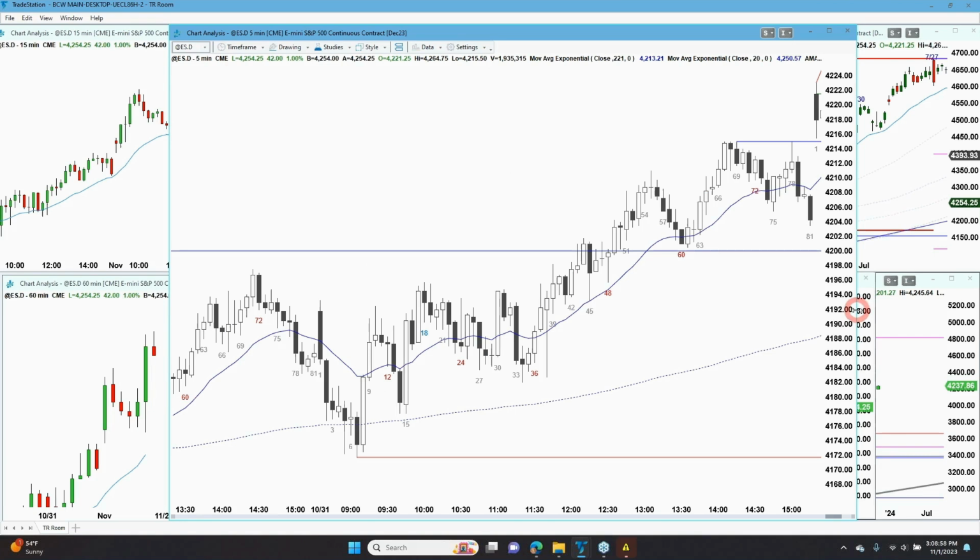So first bar of the day, we have a bear bar after a gap up. And I'm going to switch the screen really quick. Give me just 2 seconds. And ignore the clicking for a moment.